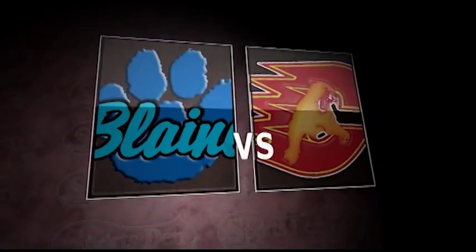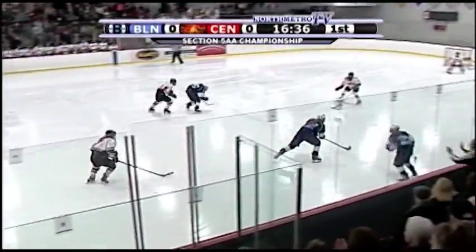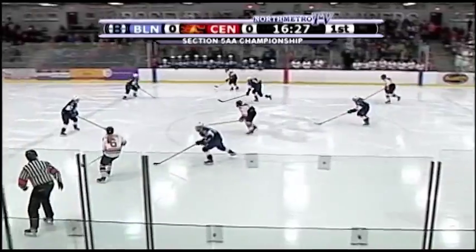In the postseason, it just continued as both teams in Section 5-2A were the 1 and 2 seeds, and they made their way to the finals. You see Paige Beebe, you see Gabby Hughes. They helped lead the way. But in the playoffs, it was the goalkeepers and a couple of auxiliary scorers that helped.